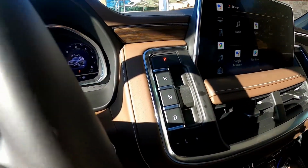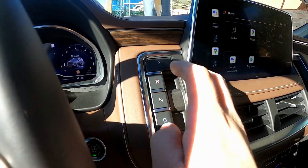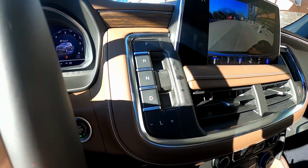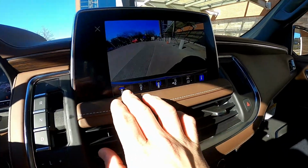All right, over here your gear selector is buttons now. So if we hit push reverse, oh, you have to pull reverse. And there's our backup cam. Pull it, puts it in drive. There's a front camera. Apparently there's a front camera as well with all kinds of different views.